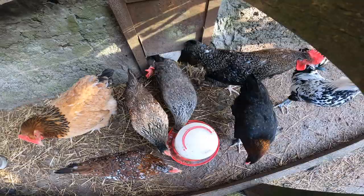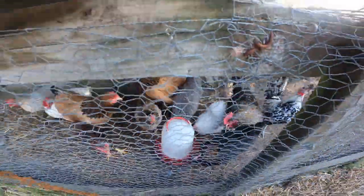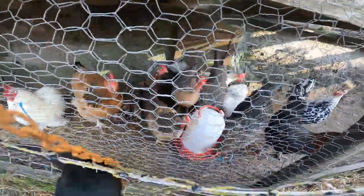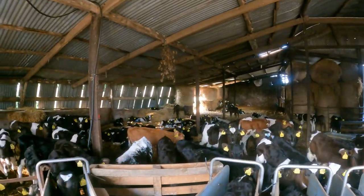So there's some of the hens we hatched. Not looking too bad. Oh, here's the other shed now.